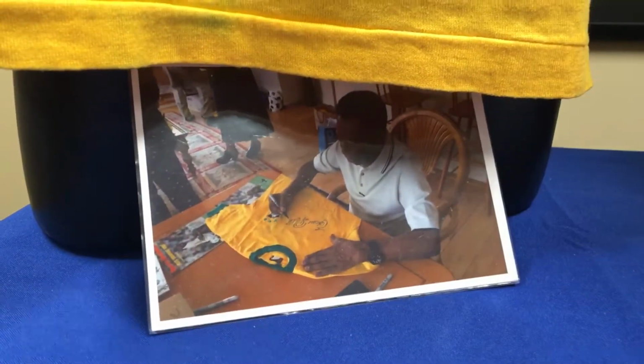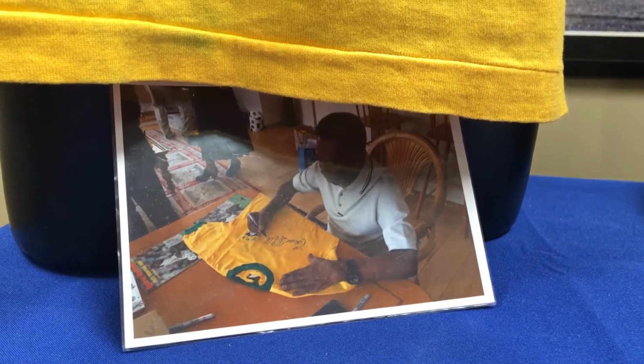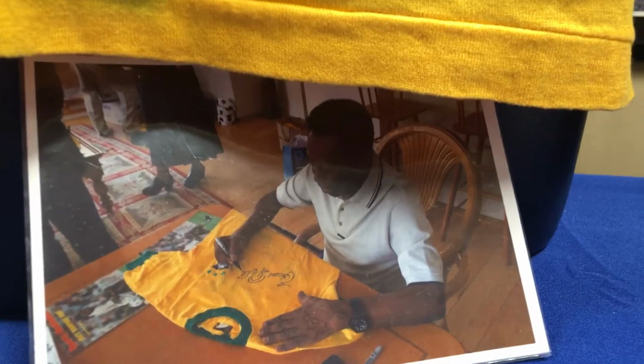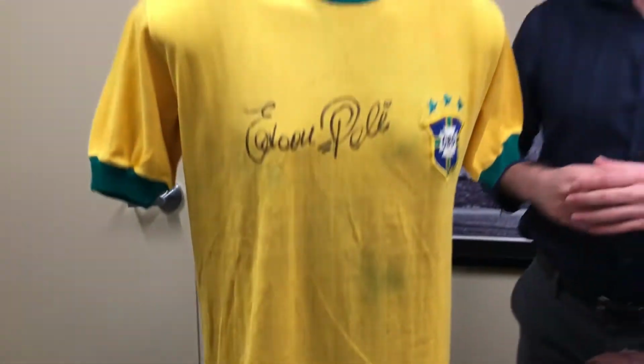Later on, a few years ago, we actually had Pele sign this again in the black Sharpie, to make it pop. And if you see down here, we have a picture of Pele signing it at his New York City apartment. When we brought it to him, you could just tell by the look on his face, it really brought back memories. He was very happy to talk about it, and it was just a really cool moment to see him sign again and be with the jersey again.